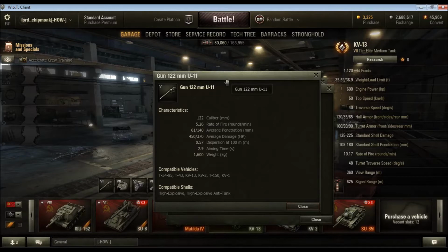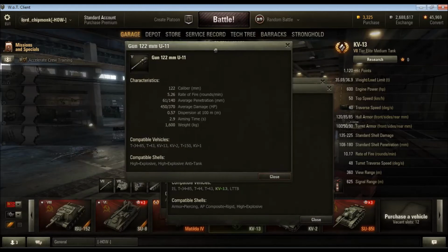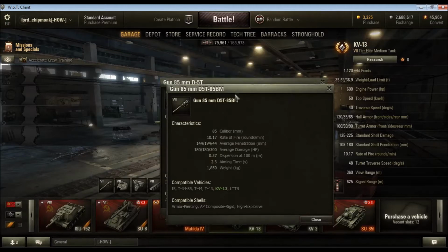U11 122mm stubby little howitzer. This is a viable option on this tank. For grinding purposes. Load high explosive, load some heat ammo. 140 penetration is not amazing, but it's about the same as a lot of the tier 7 medium tanks have anyway. And the KV-13 likes to be in people's faces, and 370 alpha damage with a 5.26 rate of fire isn't too shabby. So this is an option, but this is your standard kind of tier 5 derp gun. It's not the gun you ultimately want to be using on this tank.